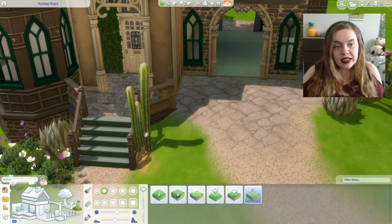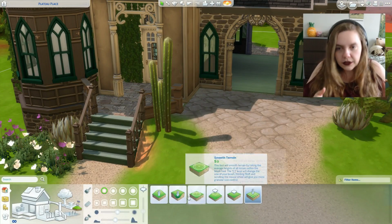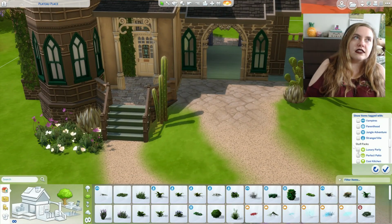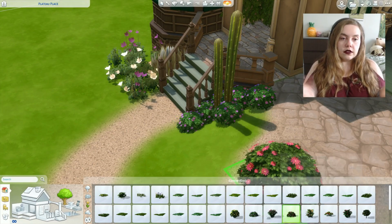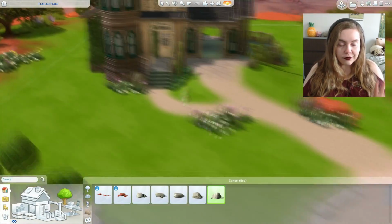So, oh well. But here you can see I'm starting to do some landscaping. Let's bring it back to the build. Trying to fit these cacti in. Oh my gosh. Landscaping with terrain tools is a pain because everything floats. So you kind of have to cover up stuff.